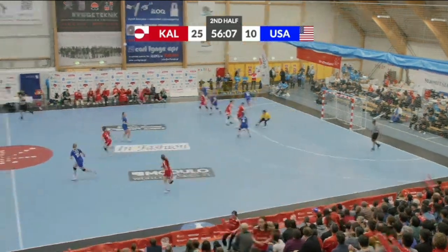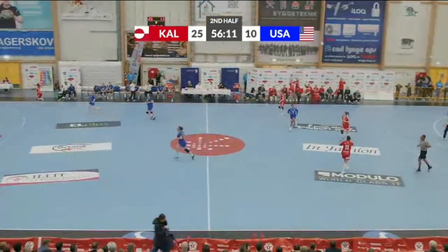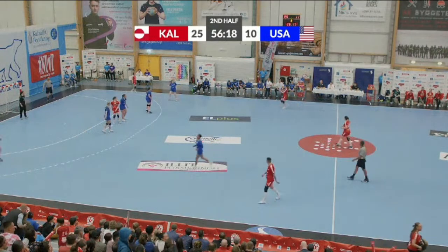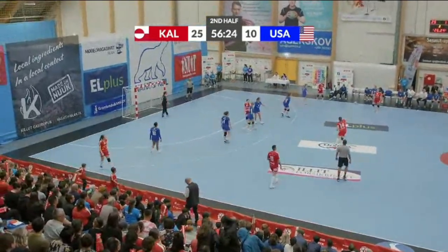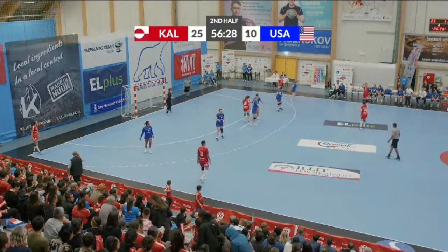Butler shot blocked by Fly. Fly looks, nothing going on the outlet in transition. Greenland will take their time working it up. Butler with some high pressure. Going to let Pedersen be. As they take their time now with just over 3.5 minutes to play in this one.